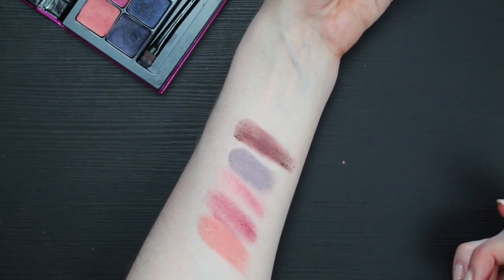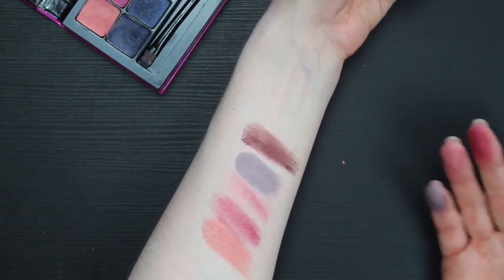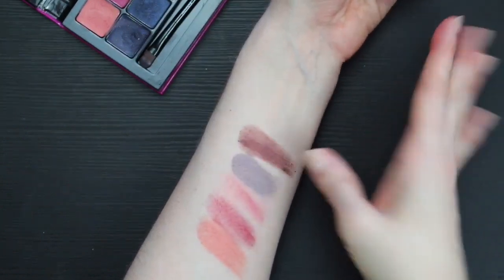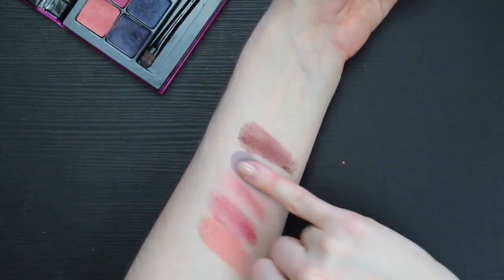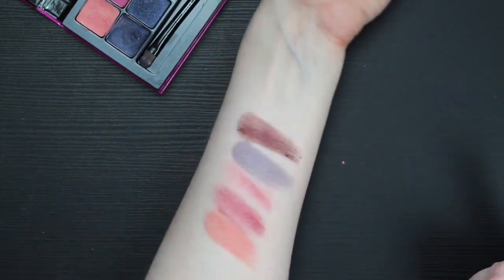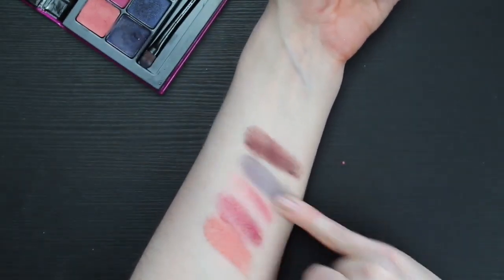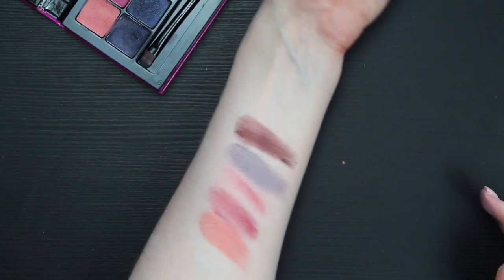I quite like this palette, and I find that shadows last a really long time on the eyes, especially when I mix the creams and the powders together. And look how beautifully this cream shadow swatched. It's like a gray, but it's got some steel blue and purple undertones, and it's got silver shimmers in it.